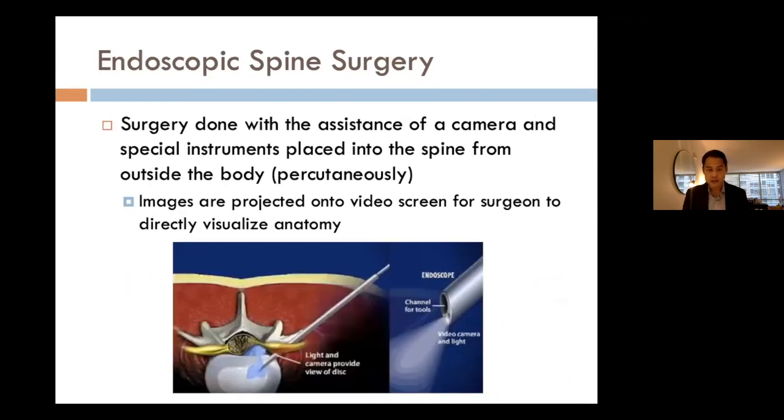Endoscopic spine surgery is surgery done with the assistance of a camera via special instruments placed into the spine from outside the body, or what we call percutaneously. So what we are able to do is put a camera into your spine through a very small incision on your back, and then we are able to visualize directly from outside the body and onto screens that are in the operating room. We're able to look at your anatomy and then use specialized tools to address what we need to.